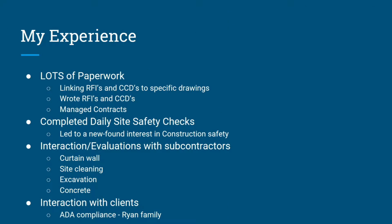My experiences started with a lot of paperwork, linking RFIs and CCDs to specific drawings, writing RFIs and CCDs, and managing contracts, figuring out scopes of work for different subcontractors so that there were no issues when time came for bills to be paid. I also completed daily site safety checks, which led to a newfound interest in construction safety, as I realized that there were a lot of people that did not take construction safety seriously.